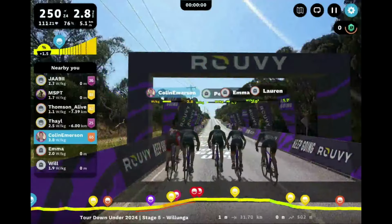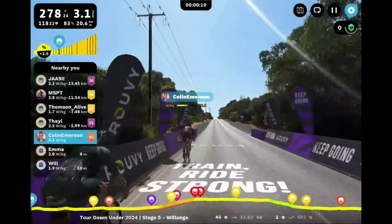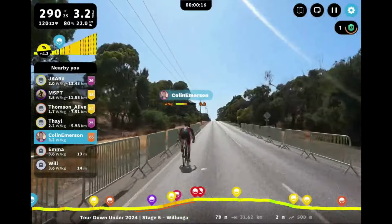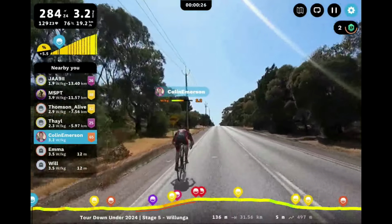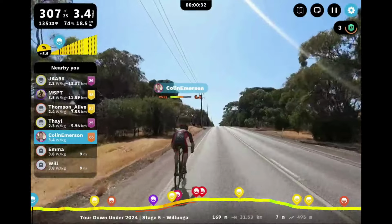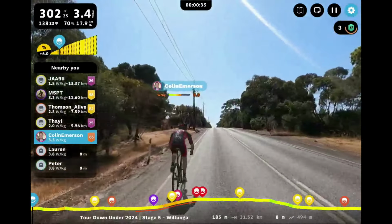So what I've done here is just set myself up. I'm in just ride mode. As you can see before, I selected a fourth Ghost Rider to ride with me. So I have Will, Peter, Lauren, and Emma. And there's currently, it looks like about 11 riders ahead of me en route. I've got the video playback sped up to about 150%, just to kind of show you all of the route.